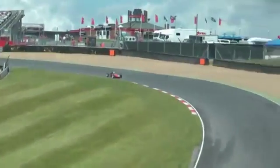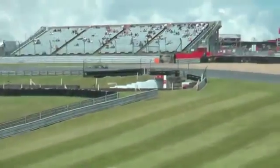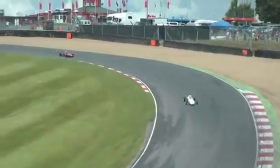So there's Sims in 4th. He's a bit off of the top 3. I think he's got problems with that Jomo this weekend. 5th is Liddell. 6th there, James Buxton.